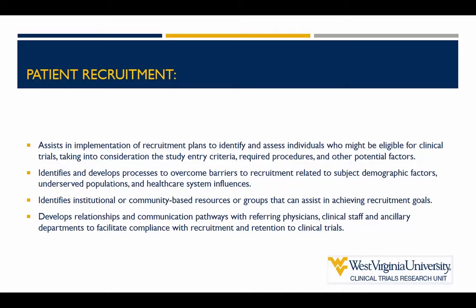Patient recruitment. So patient recruitment, big thing that we do as coordinators. Implement your recruitment plans to identify and assess individuals who might be eligible for trials, taking into consideration any entry criteria, required procedures, and any other potential factors. Identify and develop a process to overcome any barriers, whether it's an underserved population, not uncommon for us in West Virginia to have to offer transportation for our patients.